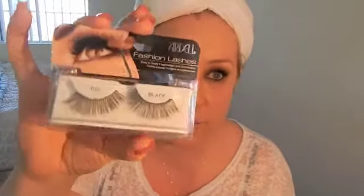What I'm using is the 105 Black by Ardell. I love these lashes. I'm using my Duo glue, which I went and bought, that I can't live without, because that other glue that I did my tutorial on how to put on false lashes with was a hot mess because I couldn't, anyways.